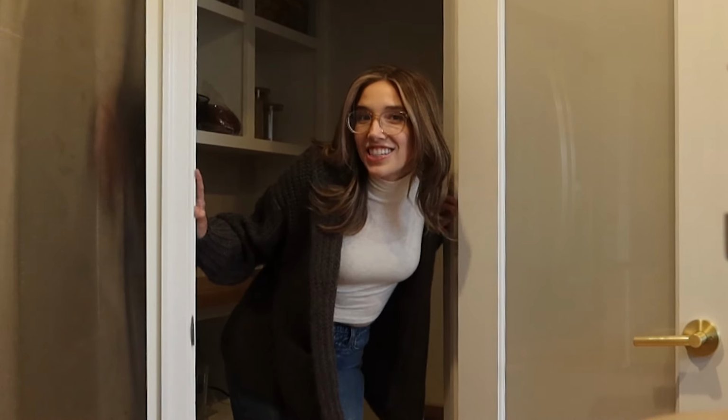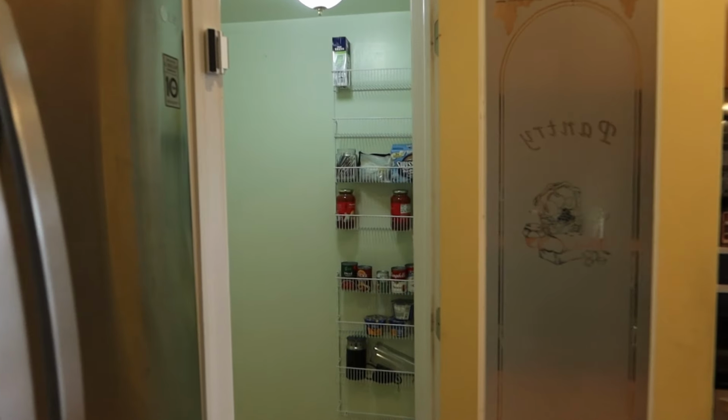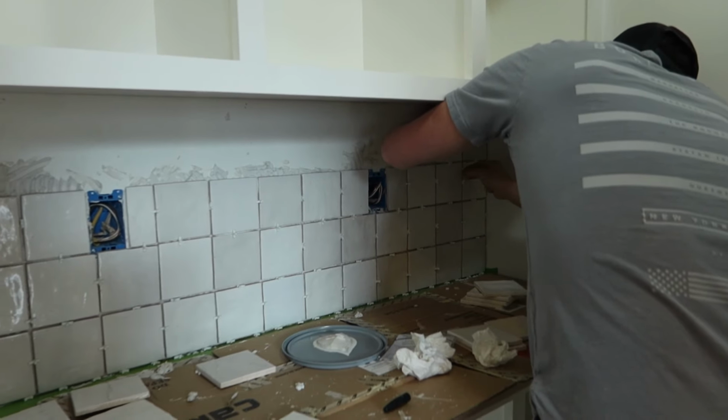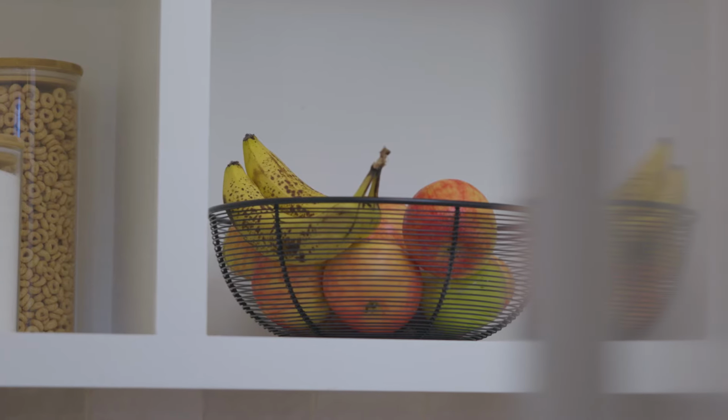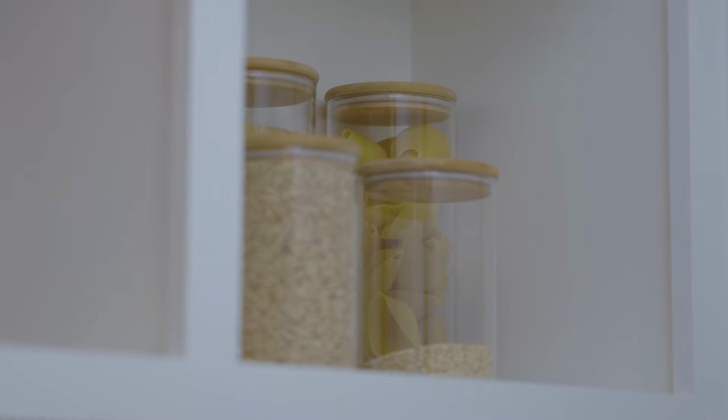Okay, guys, here is the final pantry reveal. Shout out to Taylor and his dad for making my pantry dreams come true. You guys, I seriously am so obsessed with this. We've had it for like 2 weeks now where it is officially done. Well, we put the light in today, but the organization has been so nice and easy to find everything and just so much more organized.